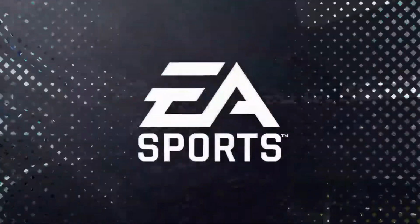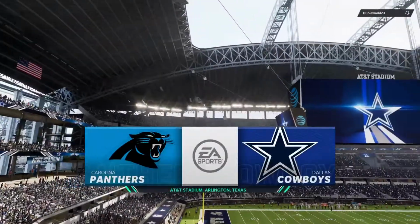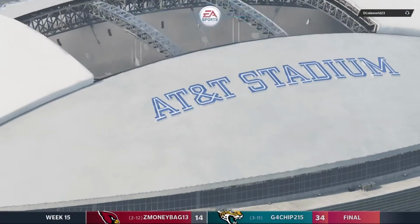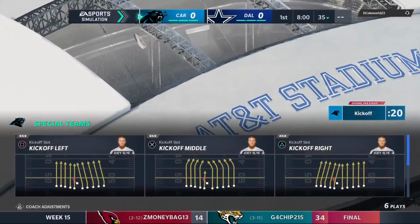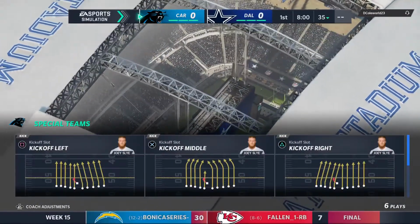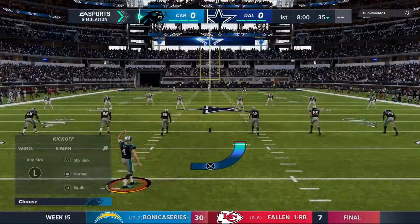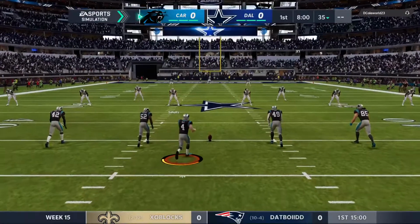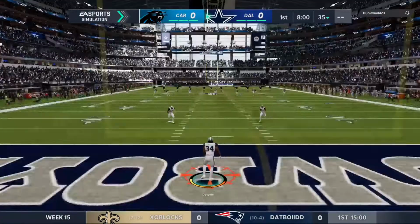EA Sports coverage of the NFL brings us to the Lone Star State and the very mammoth AT&T Stadium in Arlington, Texas. The scene a few moments ago, here it is. It's unlike any other in sport as both teams made their way out of the tunnel. These folks are fired up as their guys are ready to do battle between the Carolina Panthers and the Dallas Cowboys.